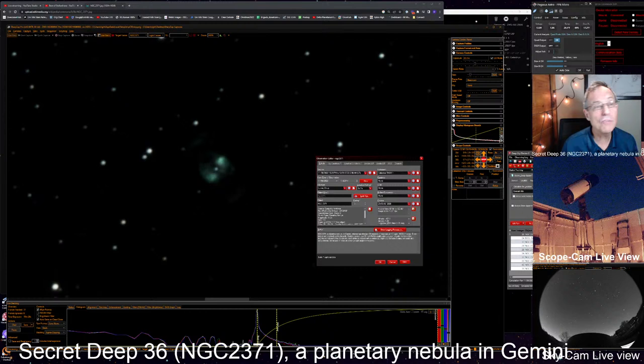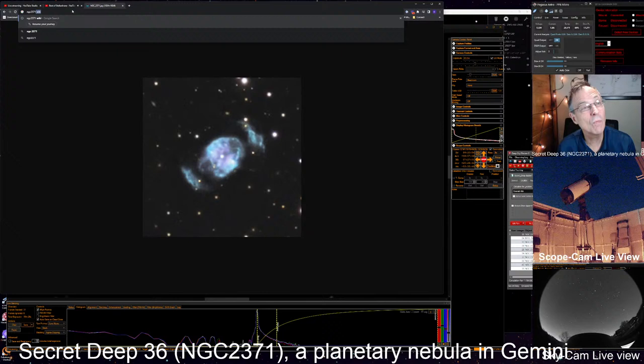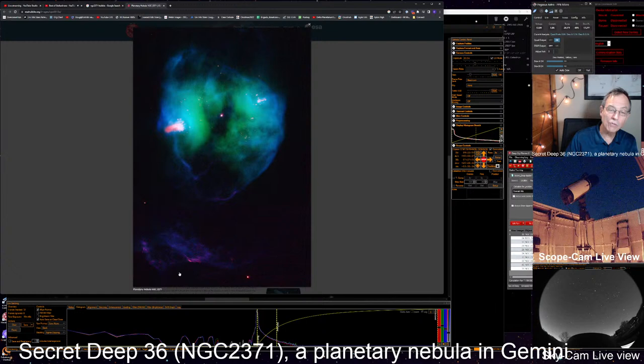Stu says, check out the Hubble photo. So that wasn't the Hubble photo? Let's see. NGC 2371. Hubble. Oh, yeah. That's just really strange. The Hubble photo didn't show the whole picture of these outer lobes, but we can definitely see the outer lobe on one side.